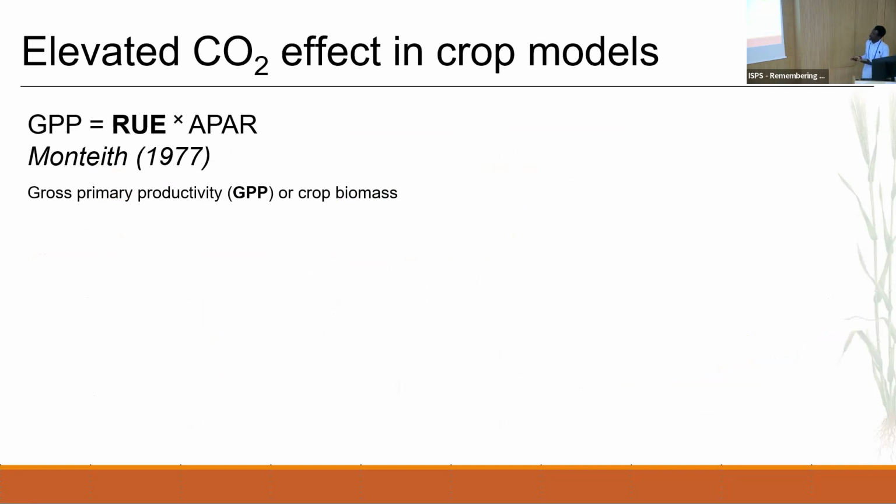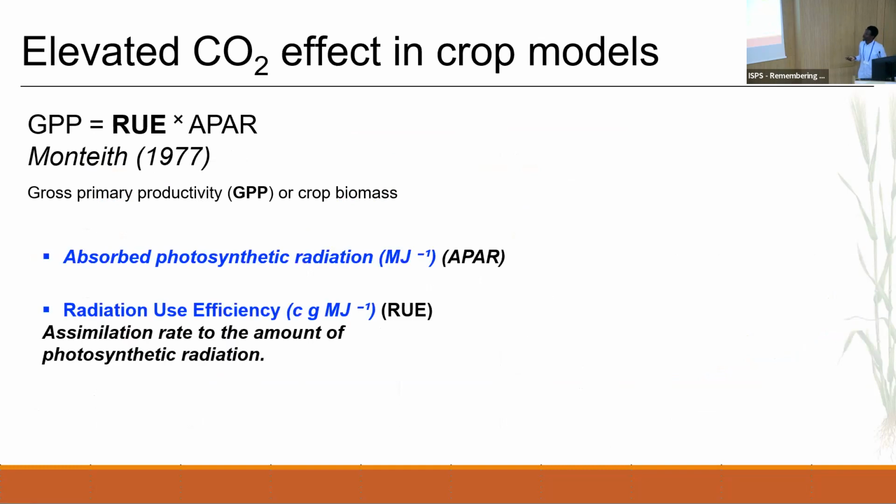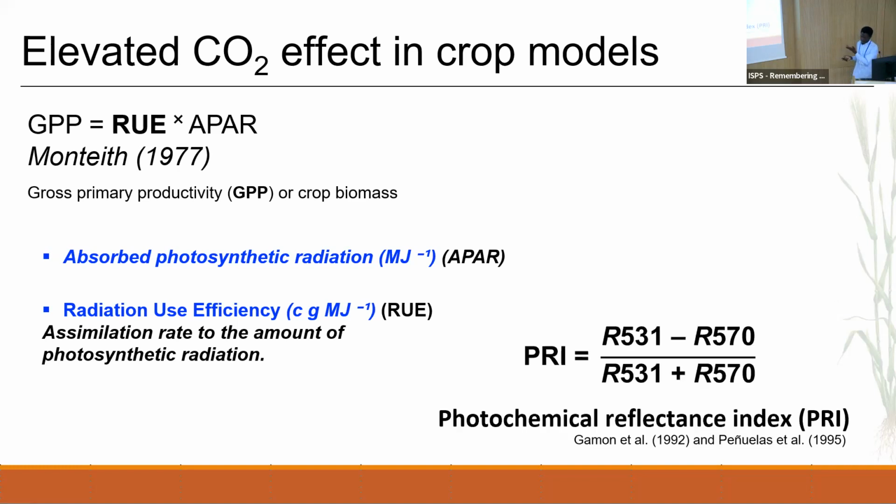So I would like to introduce the RUE Monteith model, which predicts gross primary productivity, or the crop biomass, as a function of the absorbed photosynthetic radiation and the radiation use efficiency as a factor. Radiation use efficiency is a very important factor here because it tells us how the plant exploits radiation for photosynthesis. Based on many studies, we can use PRI to monitor radiation use efficiency.